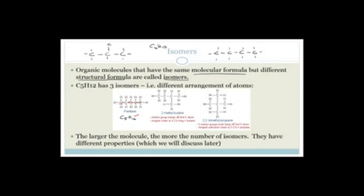But notice here that the main chain is 5 carbons long. Here, the main chain is 4 carbons long. And here, the main chain, whether you go horizontally or vertically, is 3 carbons long. So you've got 3 isomers which all have got 5 carbons and 12 hydrogens, but they're rearranged totally differently. And basically, it means that they're going to have different properties. And the larger the molecule, obviously, the greater number of isomers.